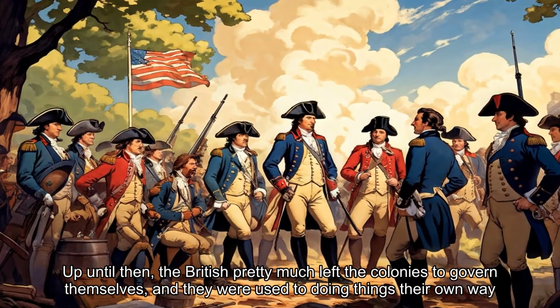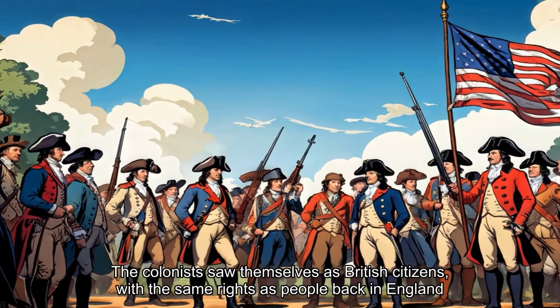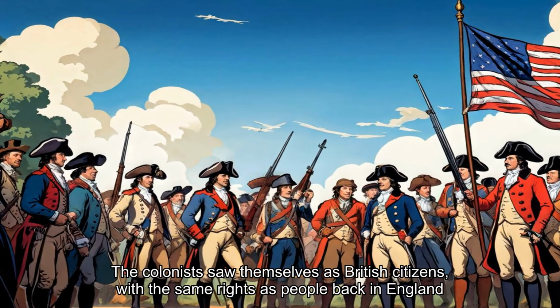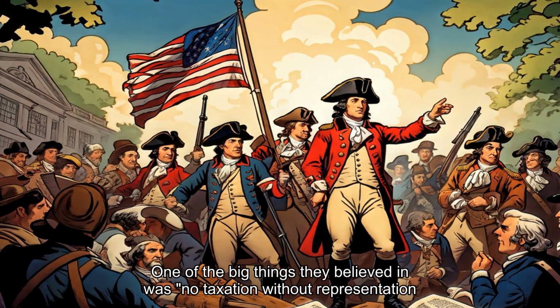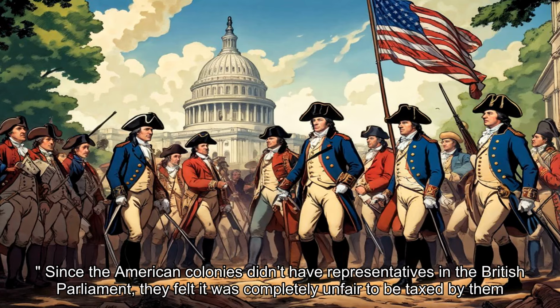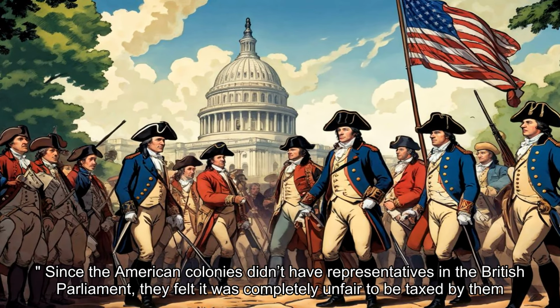Up until then, the British pretty much left the colonies to govern themselves, and they were used to doing things their own way. The colonists saw themselves as British citizens, with the same rights as people back in England. One of the big things they believed in was no taxation without representation. Since the American colonies didn't have representatives in the British Parliament, they felt it was completely unfair to be taxed by them.